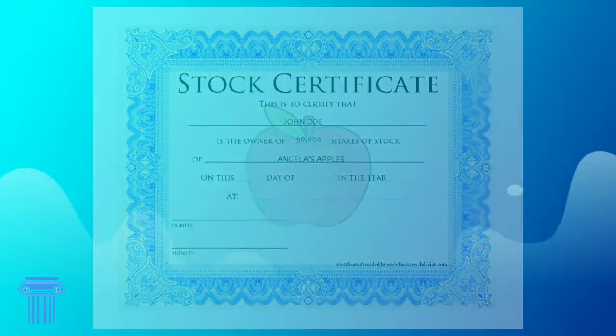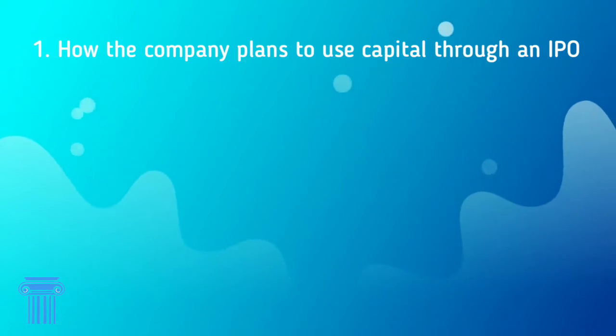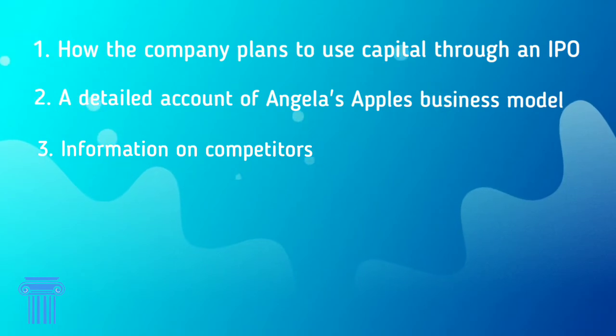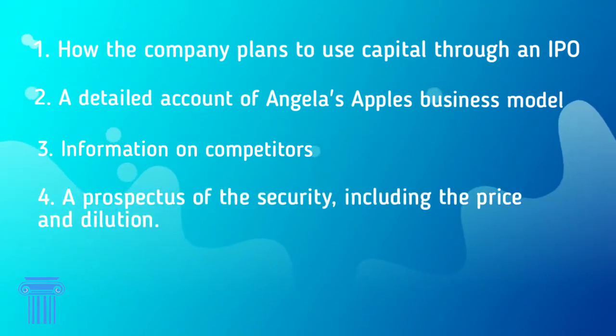While gathering information for the S-1, Angela's team will include: 1. How the company plans to use capital through an IPO. 2. A detailed account of Angela's Apples' business model. 3. Information on competitors. 4. A prospectus of the security, including the price and dilution.